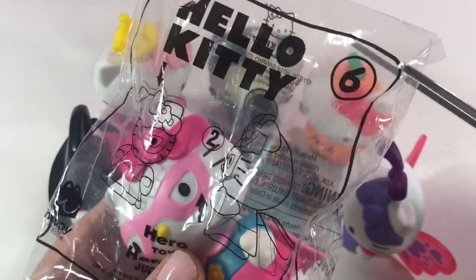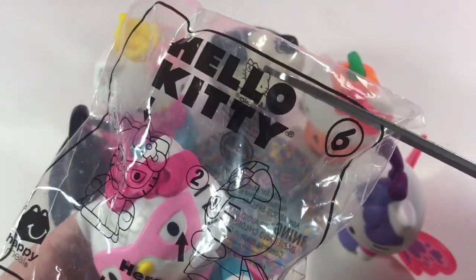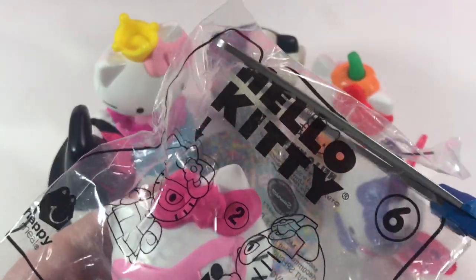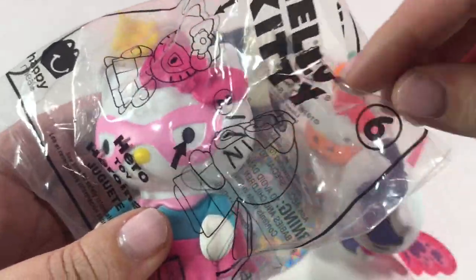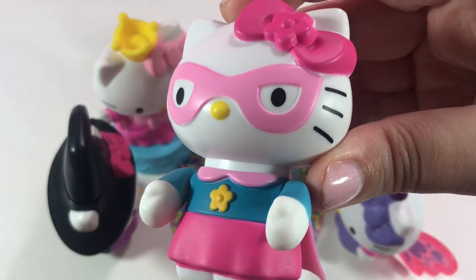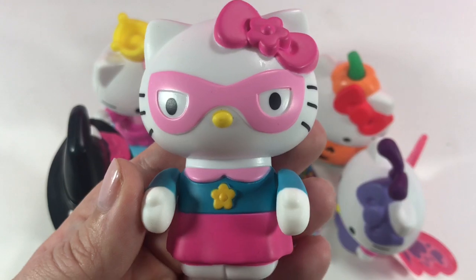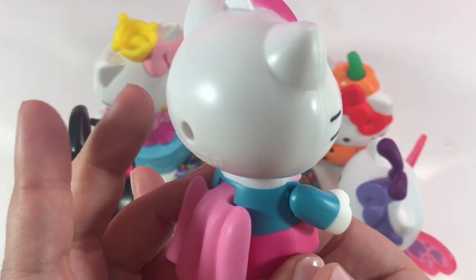So Hello Kitty was designed with no mouth on purpose. The designer said she couldn't find a design that she liked, and Hello Kitty actually speaks from the heart. I like that, speaking from your heart. Okay, so here she is up close. I love the pink mask.